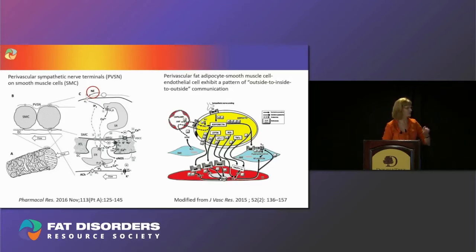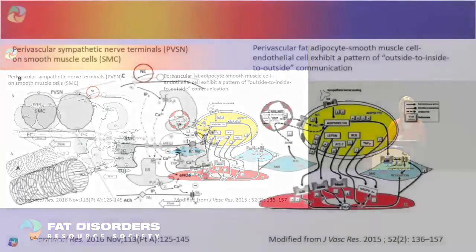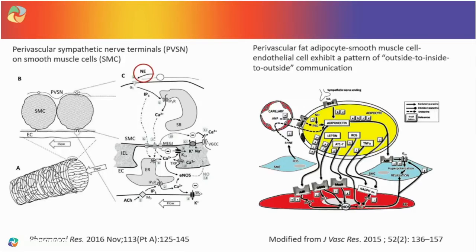And then on the right side of the diagram, you see the fat cell, right? You see all this stuff going on in the fat cell, and you see the red cell, that's the part of the capillary, and you see the blue cells, that's the smooth muscle cells. Do you see how they're all talking back and forth to each other? So your fat talks to your capillaries, and your fat talks to your smooth muscle cells. And if you have lipedema or Dercum's disease fat, is that conversation different?